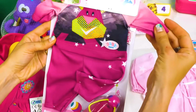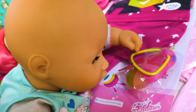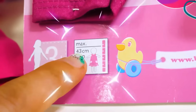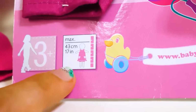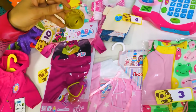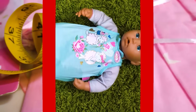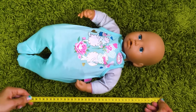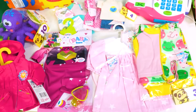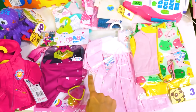That's a pretty outfit. Do you like it, Annabelle? It's for dolls under 43 centimeters. How tall are you then? You're a bit bigger than that. Let's look for your size.